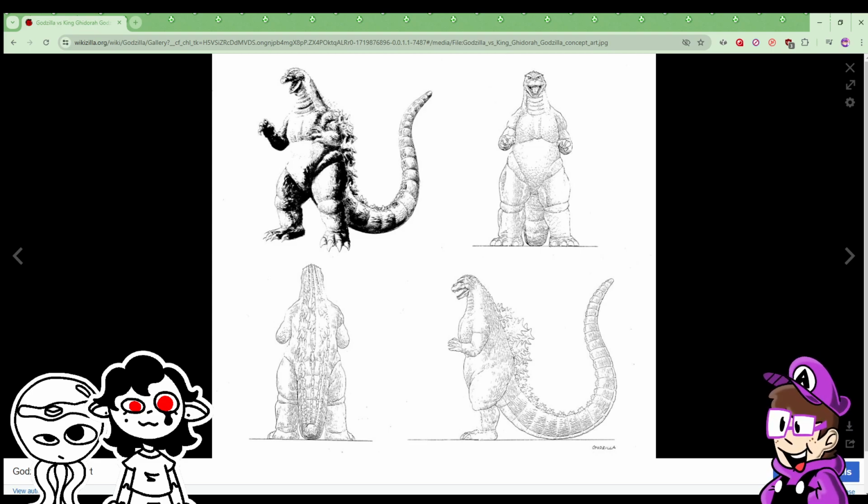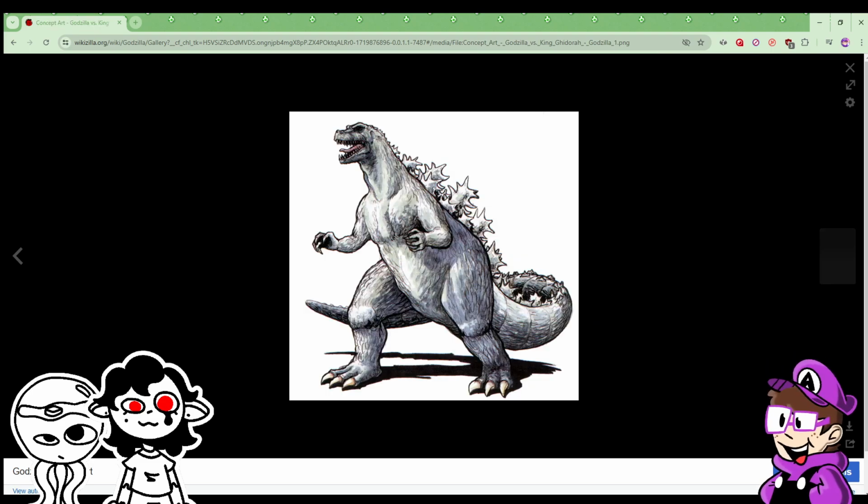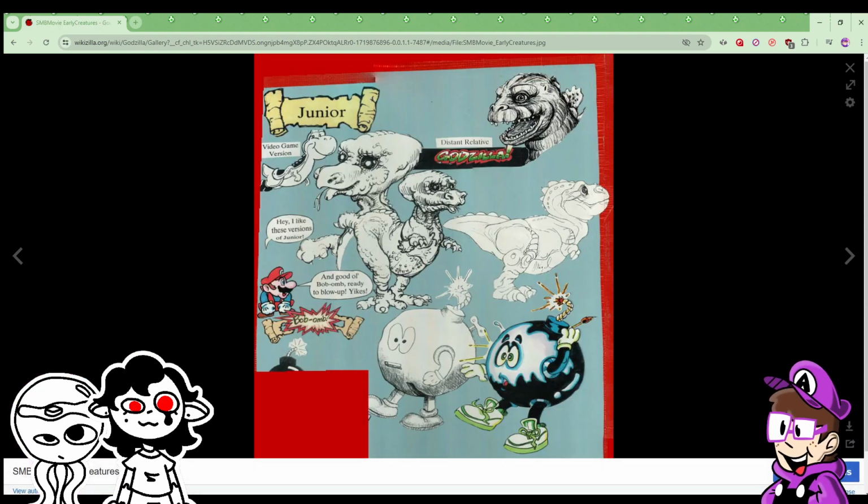Peak Godzilla. I don't know what else to say about it. I like that. He looks very dinosaur, a good mix of dinosaurish, but not too dinosaurish. This might have been a concept for the Godzilla source. All right, and then there he is, baby, there he is in the Mario movie. Everything I do always has Mario in it.